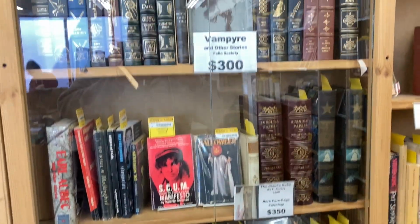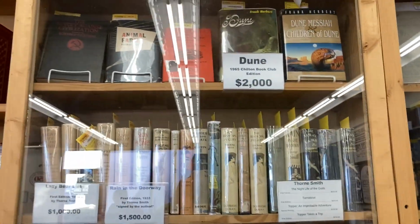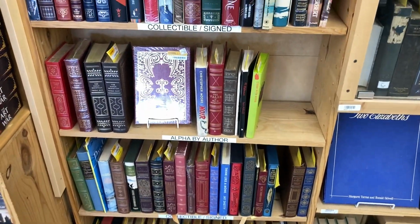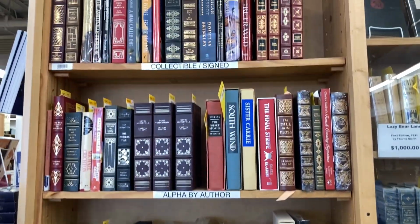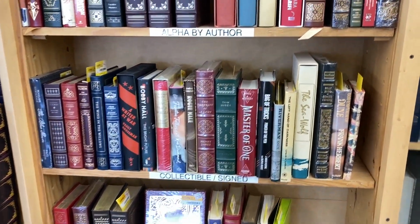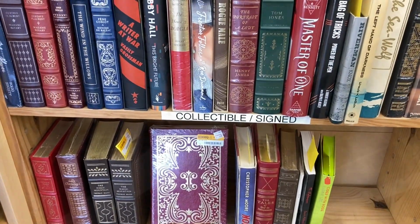The locking cases are always interesting. I see some really cool stuff in there from time to time, but no Stephen King today. And the collectible and signed stacks, I always find some interesting stuff in here. Sometimes some Fantasia Press will show up, but no Stephen King today.